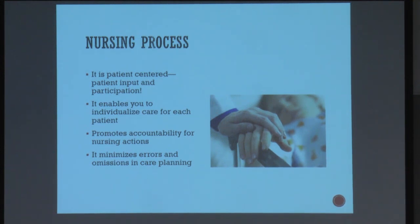So it's individual. It promotes accountability for nursing actions. Every time we write a care plan, there's a part that says the patient will do this, and a part that says the nurse will do this. And we're accountable for that part of the nursing plan in those interventions, okay? So we're going to encourage that patient to get up and walk. Ultimately, the goal is that by using the nursing process and coming up with a care plan, we minimize errors and omissions in care planning, so we don't miss things.